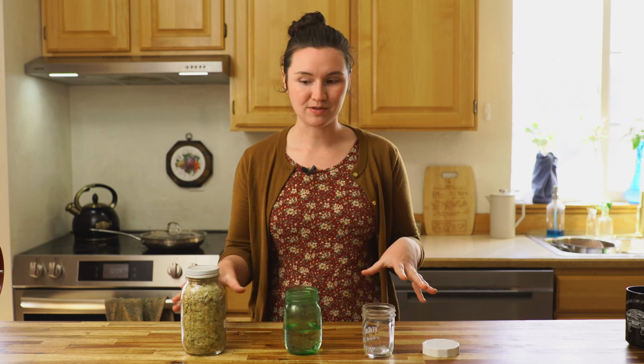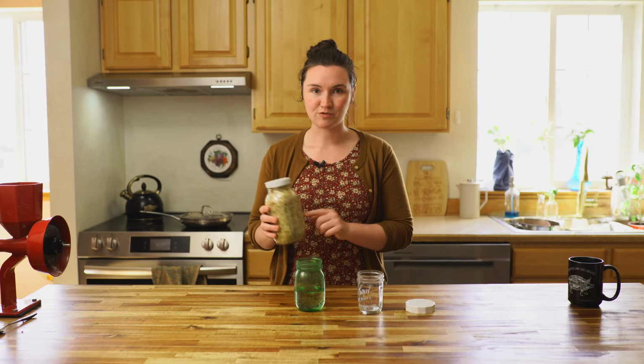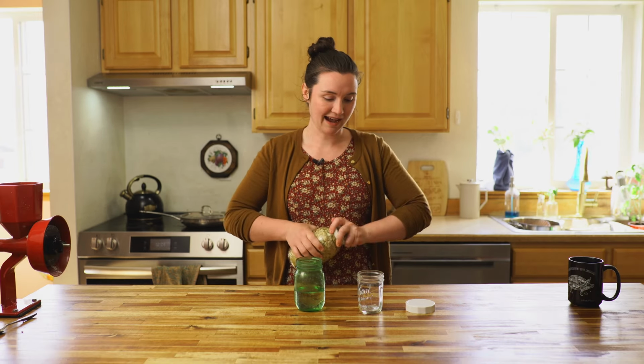Now, I do prefer to work with fresh herb when I'm doing this, but dry herb will also work. If you're using fresh, just remove it from the stem if that's necessary. Chop it up a little bit to get some more surface area and start releasing those juices, but all the steps are the same.